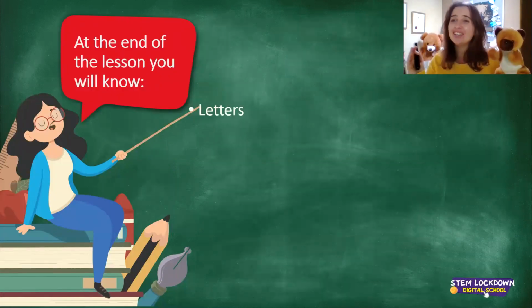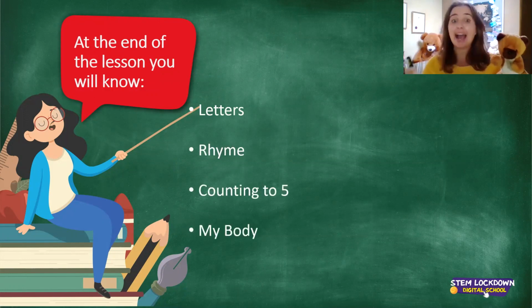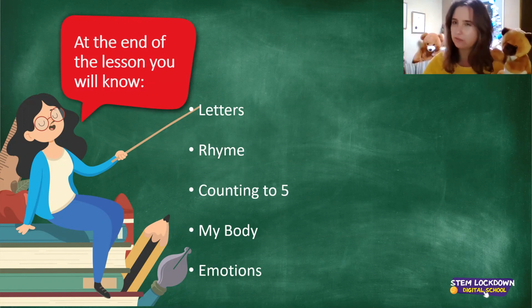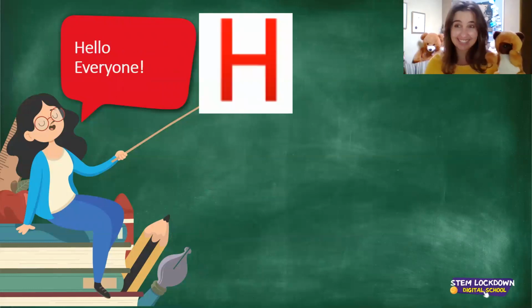We are going to continue with our letters, our rhyme and counting to 5 and parts of our body. We are also going to learn about emotions, and boy do we have so many of those. Right, are you ready to sing hello?